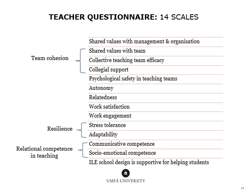This is a compiled questionnaire with scales somebody might know, perhaps from Norway, School Week. Do you know them? Yeah. So they talk about collective teaching, team efficacy, for instance, and collegial support. It's about shared team cohesion, and I had to remove some items from some of the original scales because they didn't work so well. So we call this team cohesion, but also shared values with the management and organization.